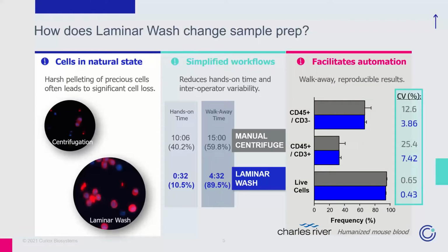And that also goes with facilitating automation. So having walk-away reproducible results is what we're after, right? And these are some recent data collected with our collaborators over at Charles River using our fully automated system, the Auto 1000. So here we're looking at humanized mouse blood samples, and we're looking at live cells and then subpopulations of lymphocytes. When we look at these in terms of percent frequency from flow cytometry gating strategies, you can see that overall the frequency of cells is really unchanged between the two methods. They don't really affect what cells you're actually measuring, but the reproducibility is drastically improved with laminar wash.